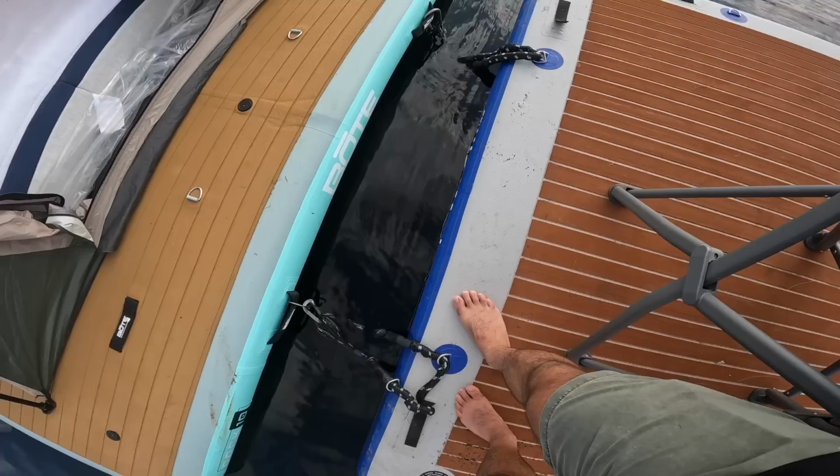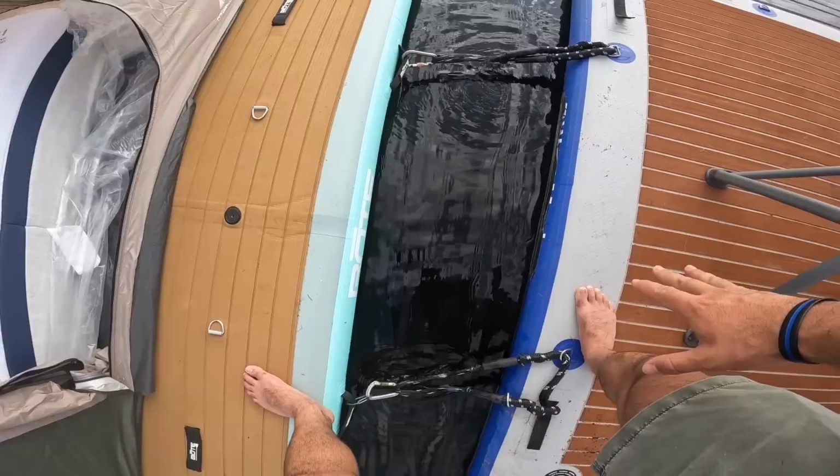And one thing we kind of messed up on here is these are bungee cords, so this is like very stretchy, and your boy does the splits.